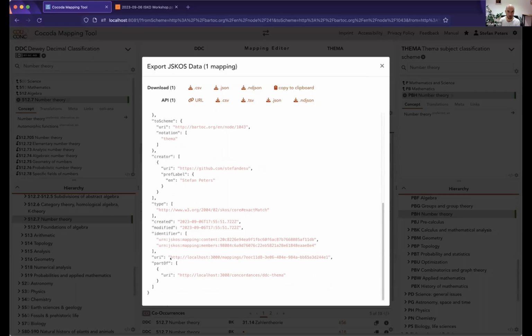and a URI that is unique. In this case, this is local to my system, and also the part of, which notes which concordance the mapping is a part of. In this case, it's the one that we just created. And you can also download the mapping or access the API where it comes from.